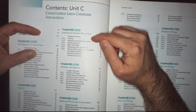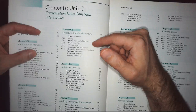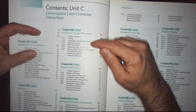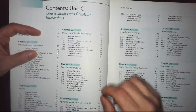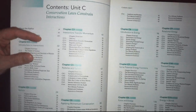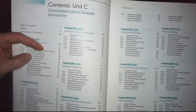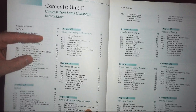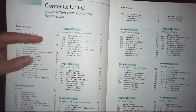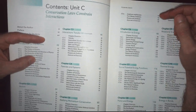But you have to talk about velocity and momentum, and then transferring momentum, what impulses and forces are. Here we're not dealing with forces too much, but we can talk a little bit about forces, mass and weight, momentum, flow, and motion. Particles and systems, so you have larger systems, applying momentum conservation. Is that going to go into collisions? Yeah, that's probably going to go into collisions. Let's see. Momentum conservation without isolation, degrees of isolation, problem-solving framework. Very good. Constructing model diagrams, solving conservation of momentum problems.